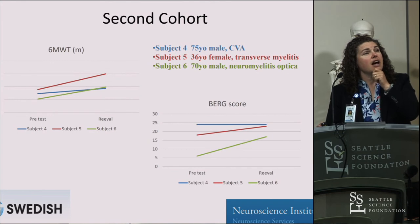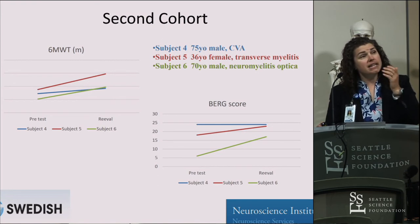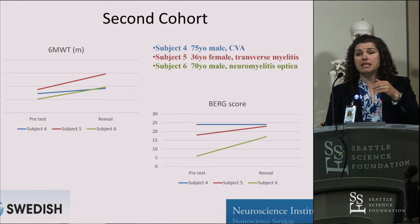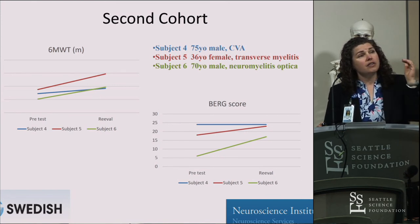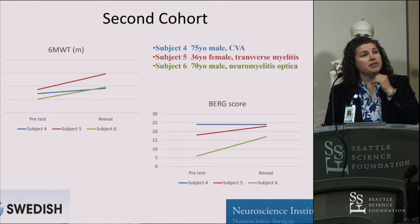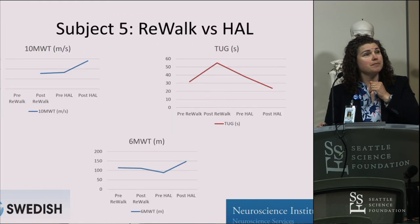The 6-minute walk test improved for everybody. I mean, you see, the gentleman with the CVA had the least improvement, but he did have some, which on some level is surprising given how much PT he was getting coming into the study. And finally, on the Berg, the gentleman with the CVA stays stable, but the other two patients have significant improvement.